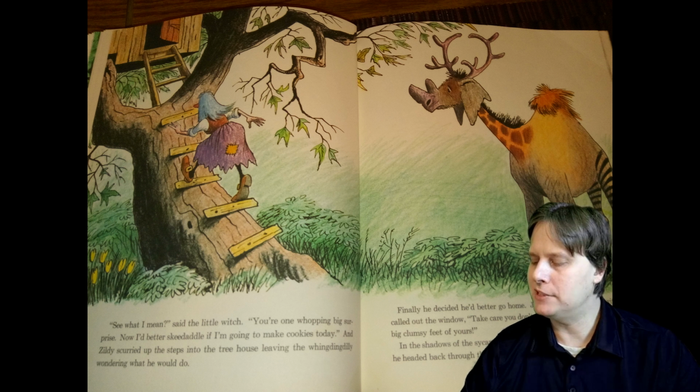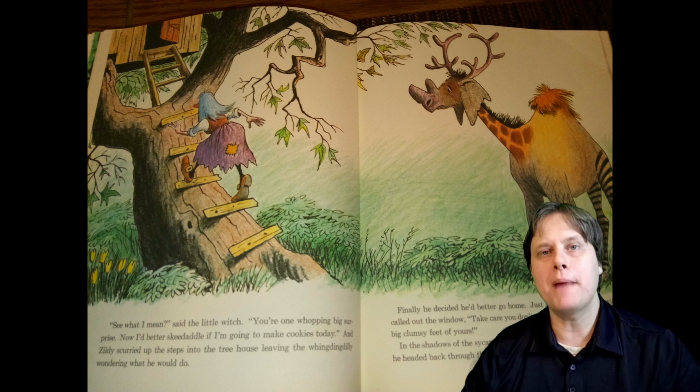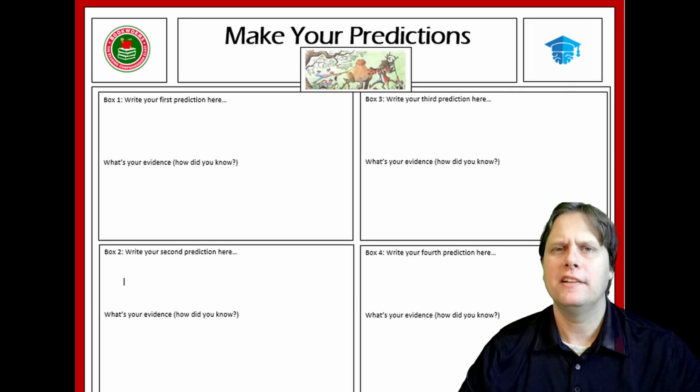In the shadows of the sycamore were rows of bright yellow flowers, and as he headed back through the trees, he was careful to step around them. Now, Scamp looks really different and really kind of weird, or at least different from how animals usually look. So what do you think is going to happen to Scamp? In box number 2, I want you to make a prediction and tell us what information you used to make that prediction. Okay, let's take a minute and begin.